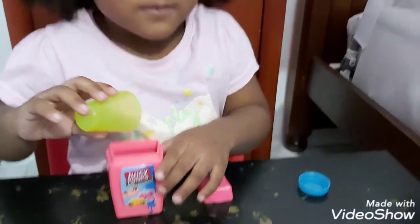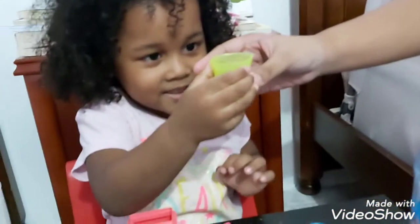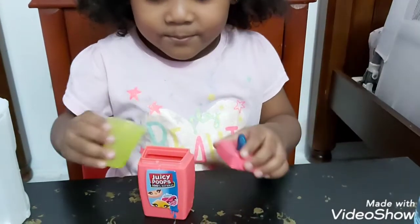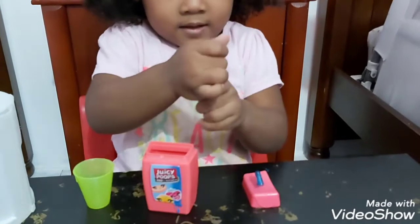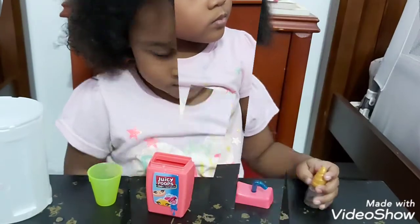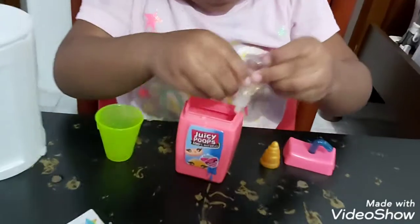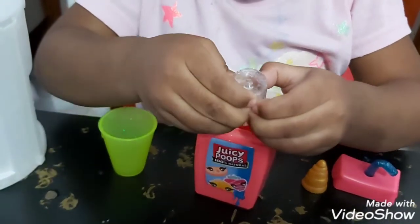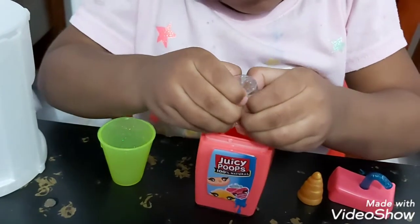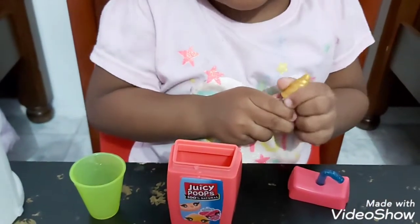And then we need another 15 ml of water. Have to be careful not to spill it. Then add 5 drops of the surprise scent. 5 drops only, Sarah. Okay, you can put 5 drops now of the scent. One, 2, 3, 4, and 5. Perfect. Please cover it. And then we can close.